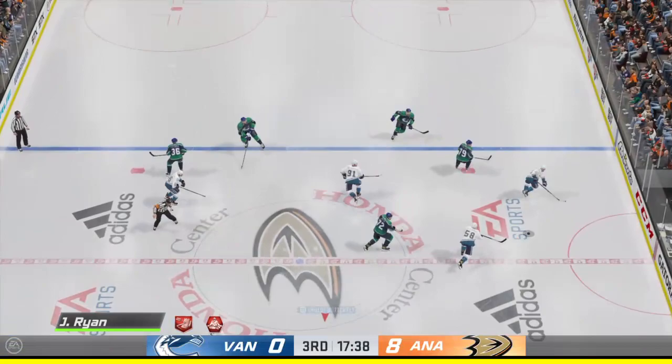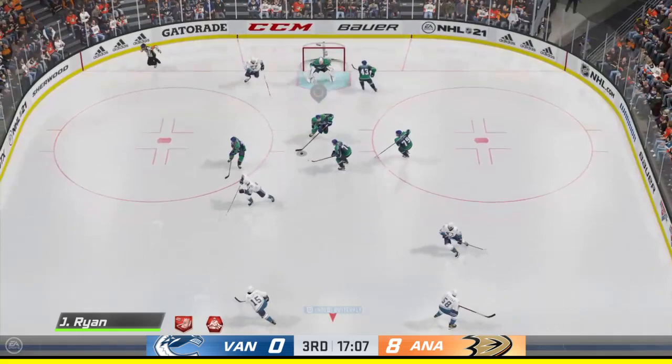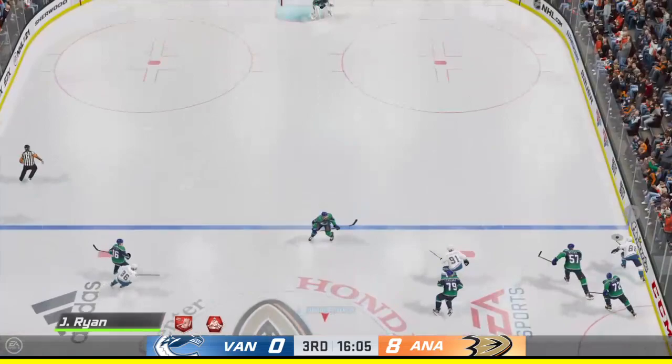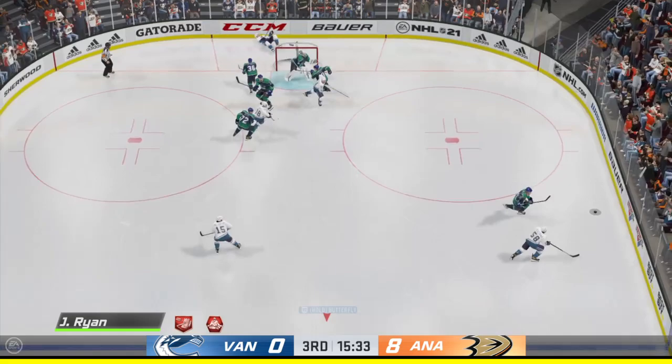A chance, and that's broken up. The Canucks in transition at center. Moves it quickly over to Kane. The Ducks are on the attack. Slides it across. Oh, that should have been a goal. How do you miss a wide open opportunity right in the middle of the ice?